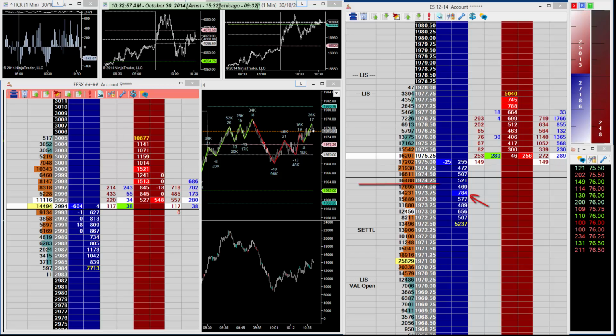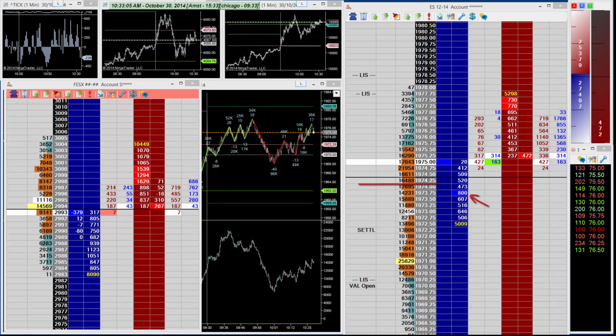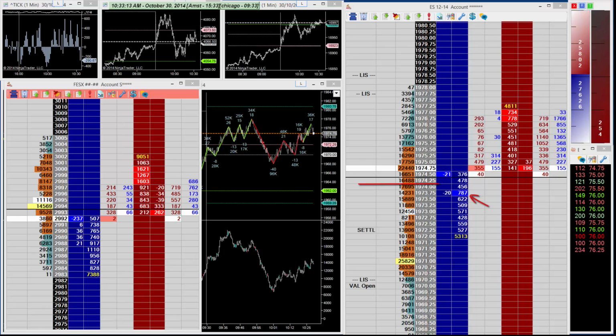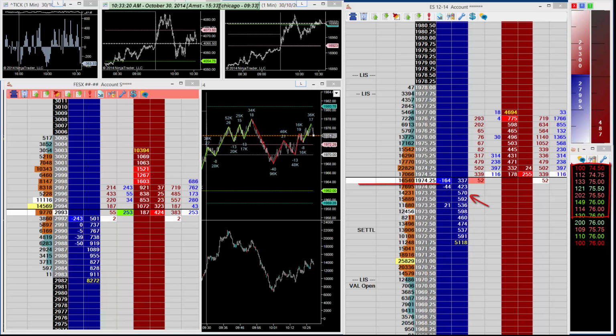Okay, back to 75. Can we get to 74.25? We've got 700 contracts, 73.75. 74.75. So this is where the bidders stepped in last time. Down to 74.25. Sorry, that's not where the bidders came in. This is where the sellers faded away. Sorry. Okay, we've got some sellers down to 74.50 on the recon tape. That's 74.25. Got through 74.25, 52 contracts traded.